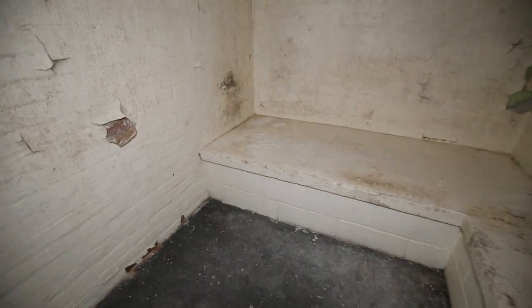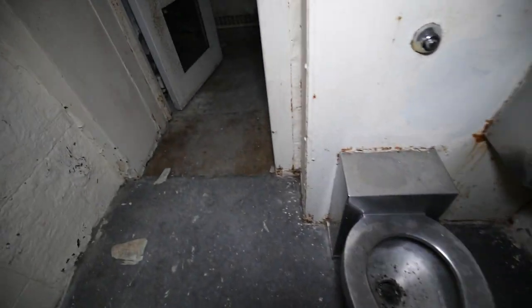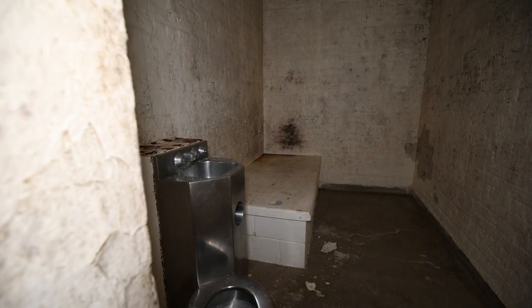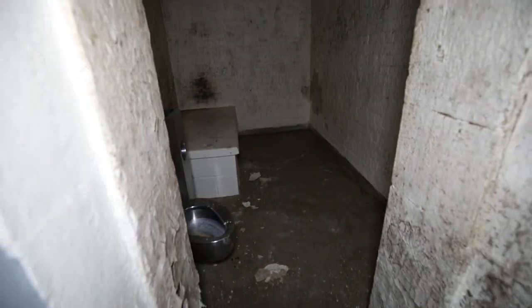So this looks like a communal cell. So you got what, like four other guys sitting there? And then you're trying to go poop right here? Good luck with that. There's the food. The food door. So I don't know, maybe that other one wasn't a communal cell. Maybe it was just a bigger cell for less problematic criminals.